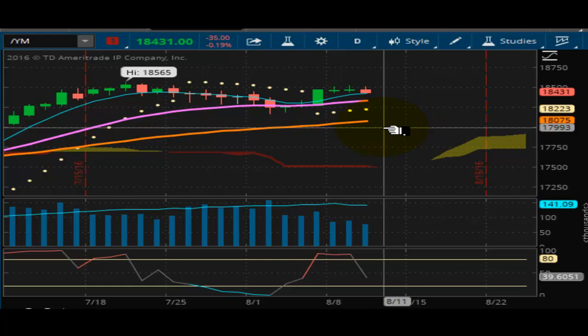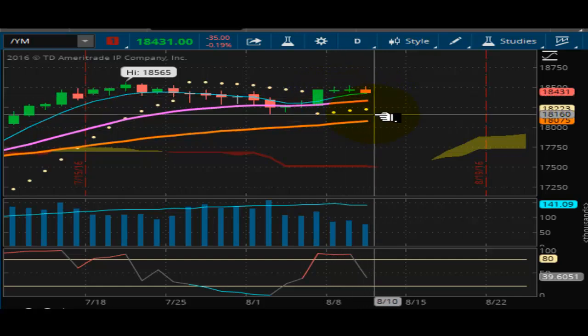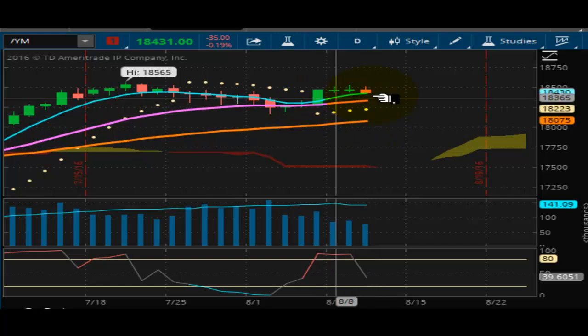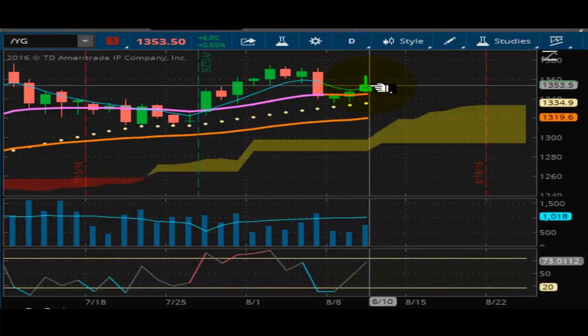As you can see here, the Dow has turned negative, not by much. This is still narrow range inside day type of trading action. Really nothing to write home about. You can't call this a top yet. You're in a negative pulse wave scenario in the daily chart, but it's still not necessarily a top, as you have seen before. All right, gold is coming off a bit.